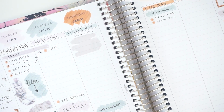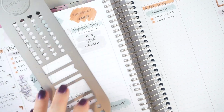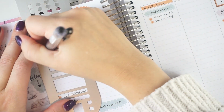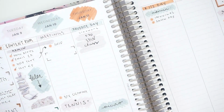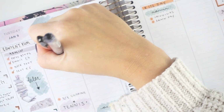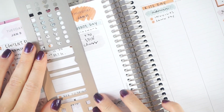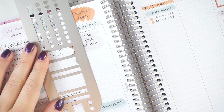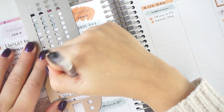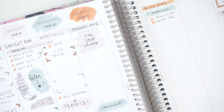Squeeze that in at the top and put in my meetings here. I've got one at 10:30, so I'm gonna put that like here. And I'm just using the corners of this stencil, just mixing it up a little. And then I've got a longer one right before at like 2:15. That'll probably go pretty much until I need to pick the kids up from school.